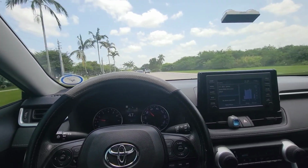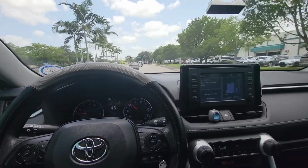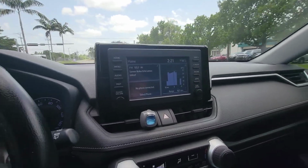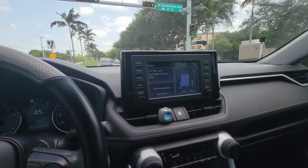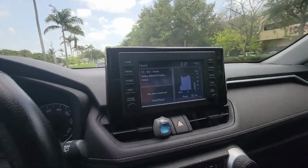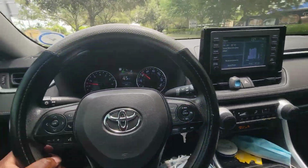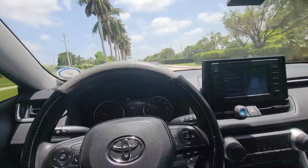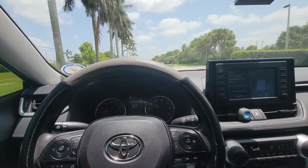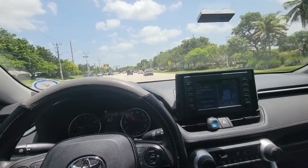But yeah guys, it's a beautiful day. It's nice and sunny here in Florida. They have the same setup, how the newer ones are, the 2021, same setup as the 2022. Yeah, got the Eco, the Sport, Normal mode. Just sitting up higher, of course.